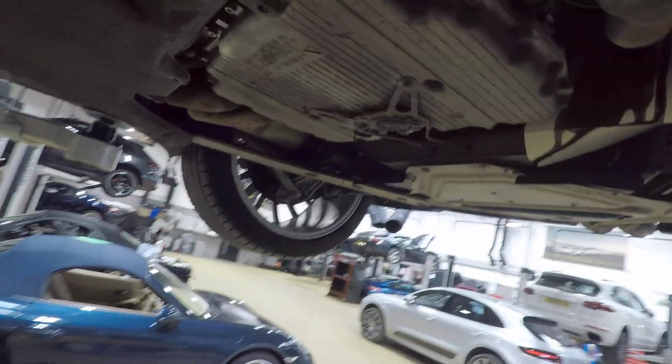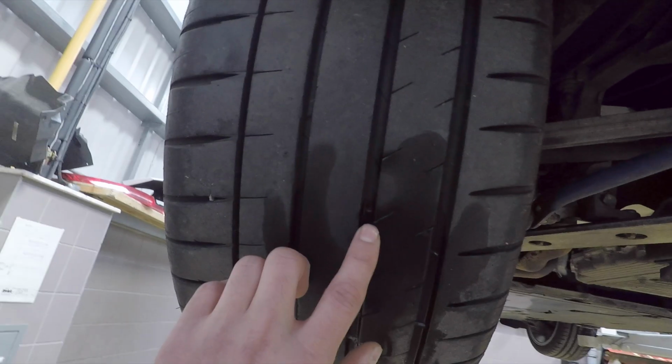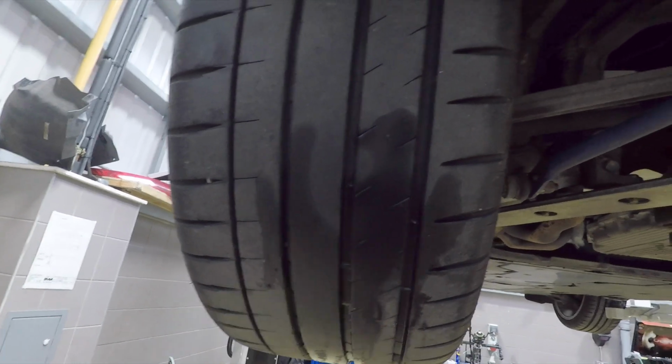The oil is currently draining with the filter removed, which is in here now. The only fault found with the car so far is that it did have a small screw in the tyre here. I've removed it and checked it and we found it's not leaking, luckily, so that'll be all okay.